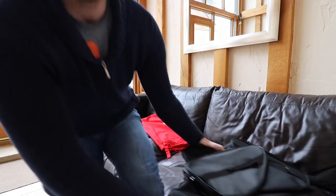Where something like this really comes into its own is that you can load it in the house and then just take it out to the car and plonk it in, and it all just fits nice and smartly. So it closes that gap between the convenience of packing in the house and the space efficiency of loading things directly into the car. Let's give it a go.